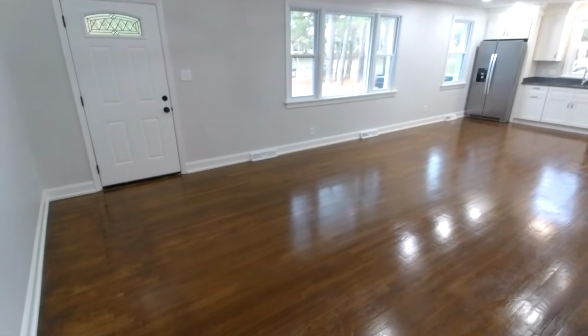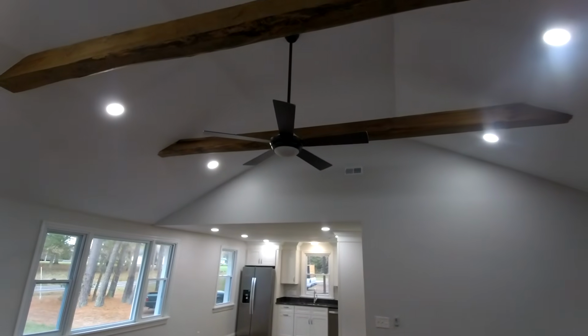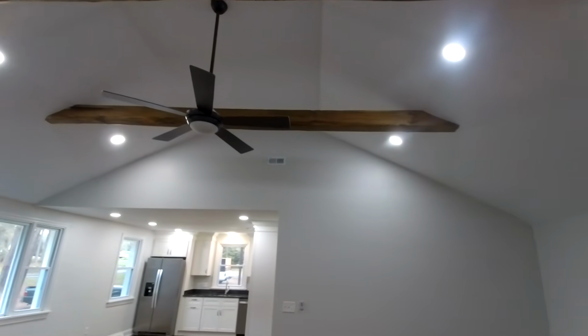I'm gonna give you another shot here from this angle. I love the wood beams. That's just a really, really neat look. And the recessed lights. We've got plenty of recessed lights here in this beautiful home.